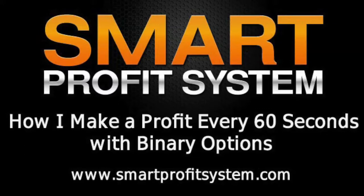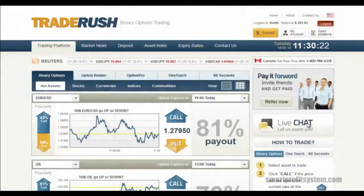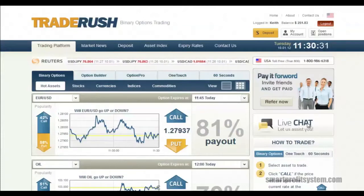Now, a lot of people are trading binary options by learning as they go and without any specific strategy. While this approach might be fun and can be profitable at times, if you want to treat this as a real business like I do, you'll need to stick to one strategy and not let your emotions interfere with your actions. This is exactly what the Smart Profit System is all about.